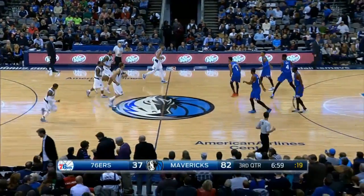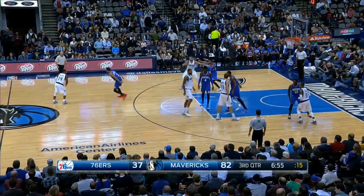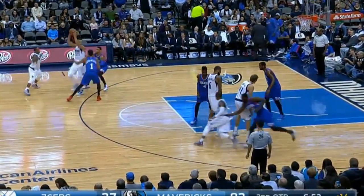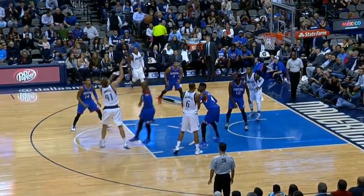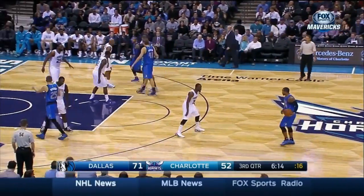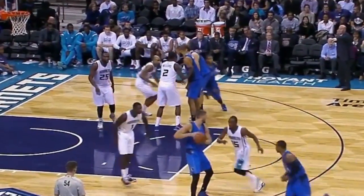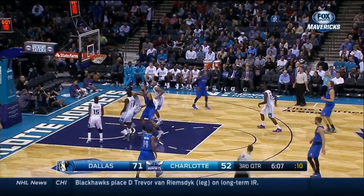Next up is some pinch post action, which again is misdirection for the good stuff on the weak side. A double pin down for Monta. However, that's misdirection too, as Chandler steps down and screens for Dirk on the pop out for the shot. Sometimes Monta can curl and then help out on the down screen for Dirk to make sure he gets open, which is very selfless of Monta to do.